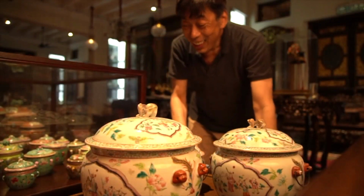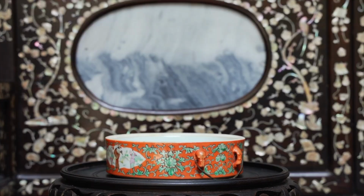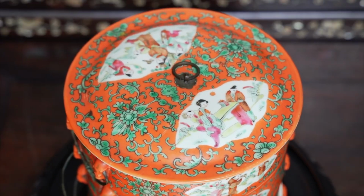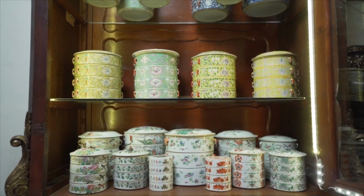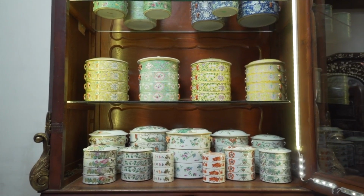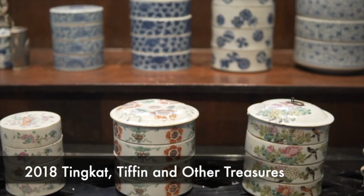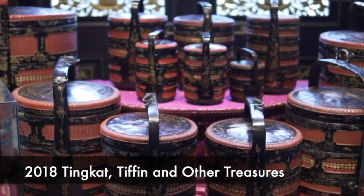So this is the second time we've had the tingkat exhibition. The first one was in 2018, and I think that the last time we had tingkat tiffins and other food carriers, and that included both the enamel and the brass tingkats, and also the bakusia, which is the ceremonial lacquered wedding baskets. But this time it's much more focused, it's only on the porcelain.